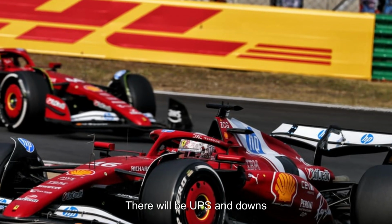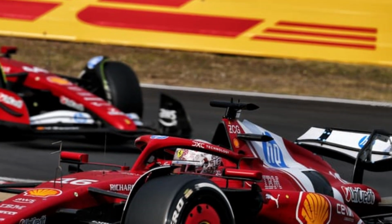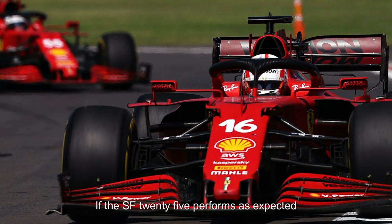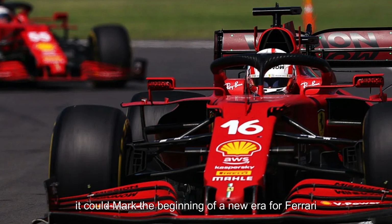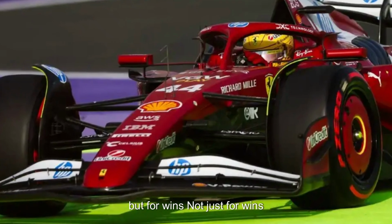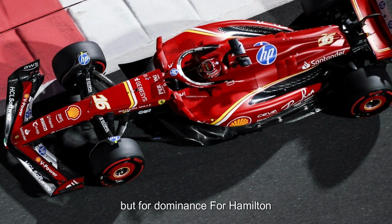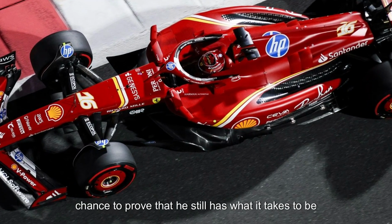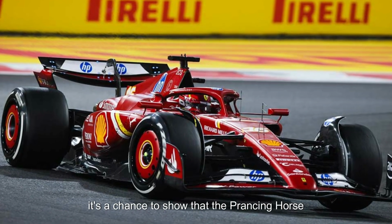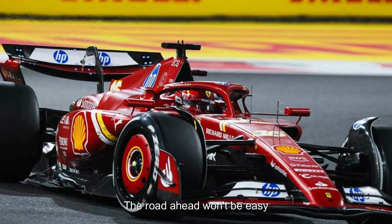There will be ups and downs, as there always are in Formula One, but the foundation has been set. Ferrari is ready to fight. If the SF-25 performs as expected, it could mark the beginning of a new era for Ferrari, one where they're not just aiming for podiums but for wins, not just for wins but for titles, and not just for titles but for dominance. For Hamilton, this is a chance to prove that he still has what it takes to be the best, and for Ferrari it's a chance to show that the prancing horse still has the strength to lead the pack. The road ahead won't be easy.